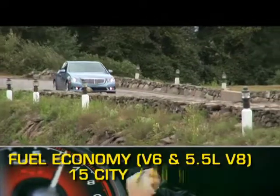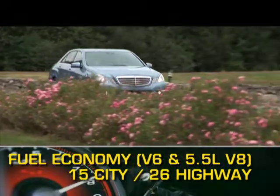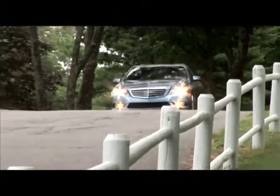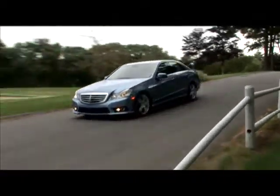Fuel economy for the V6 and 5.5-liter V8 ranges from 15 miles per gallon city up to 26 miles per gallon highway. Fuel economy numbers for the 6.3-liter V8 were not available at the time of this video.